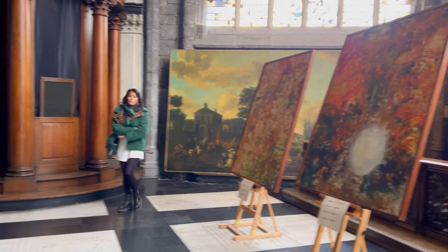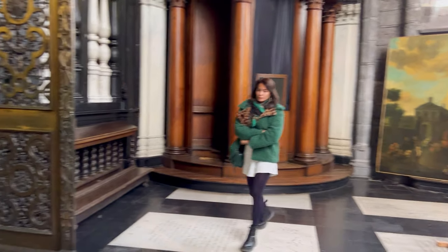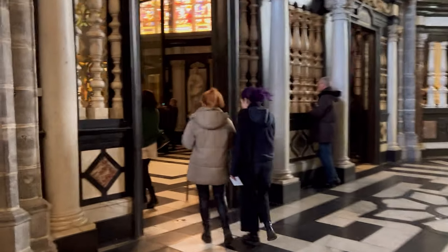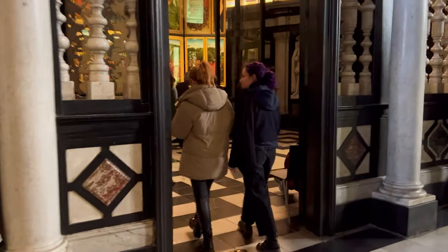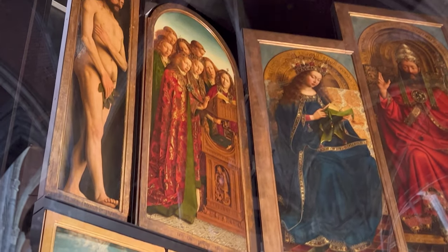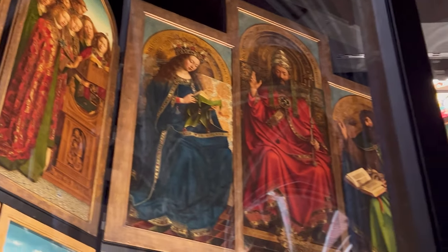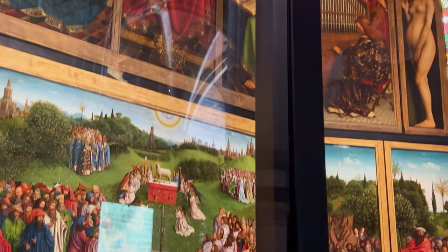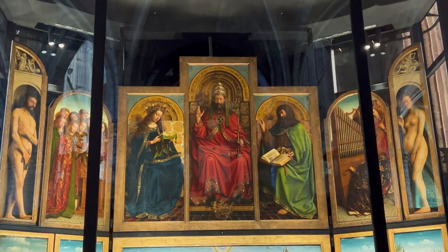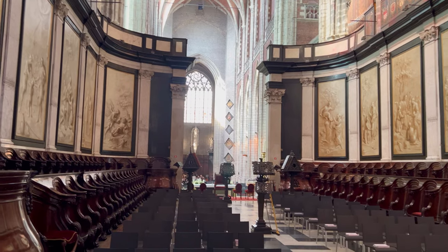setting. The Ghent altarpiece, also called the Adoration of the Mystic Lamb by the Van Eyck brothers, was completed in 1432 and is recognized worldwide as a great work of art and one of the most influential paintings ever made. Its 18 panels depict scenes from the Bible.